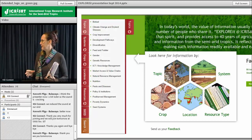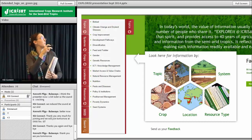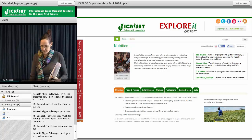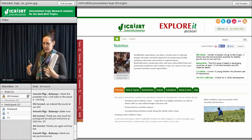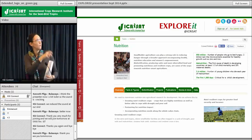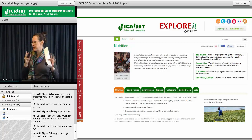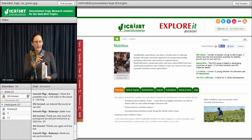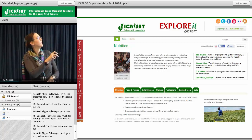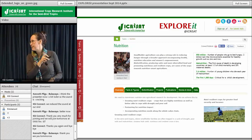Absolutely every piece of scientific information had to be consistently categorized by one of the topics, the systems, the crops, etc. So then if somebody clicked on nutrition, the information is presented in a profile form. So every piece of information, no matter what you've come looking for, is going to have the same presentation format. There's the heading at the top and a small summary and a few statistics.